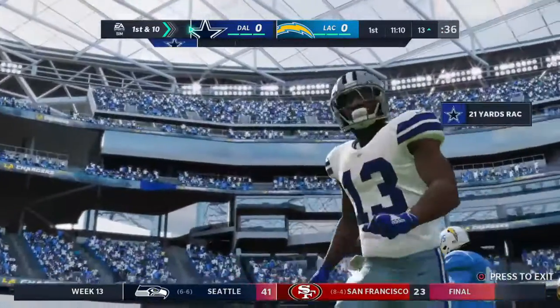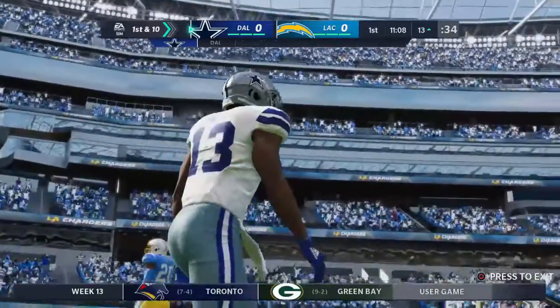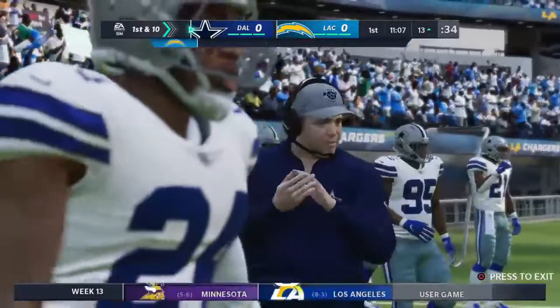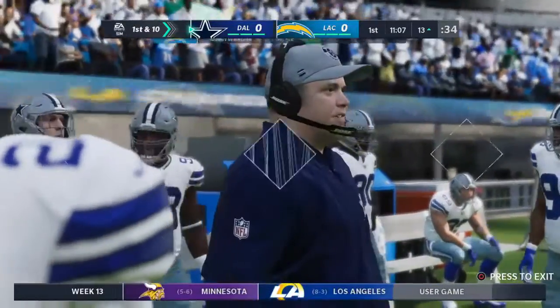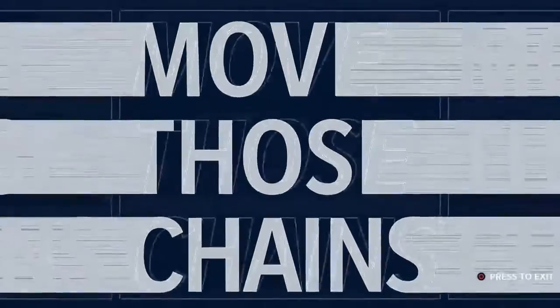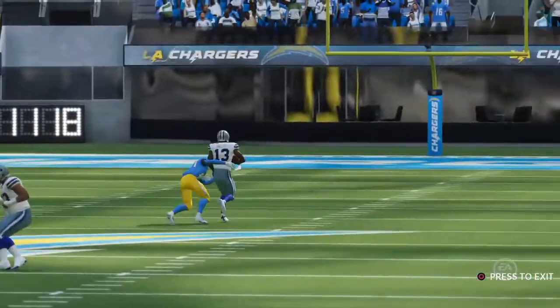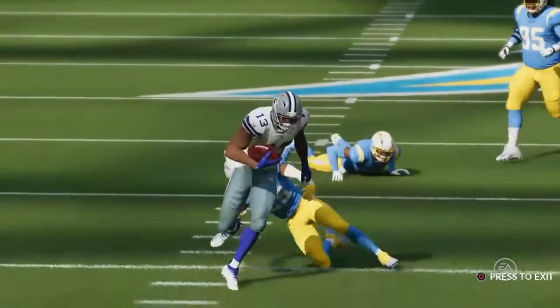The catch and run pays off for 29 yards. How about the start throwing the football? 4 for 4 on this opening drive. Oh, he's slinging it. And oftentimes when you talk about slinging it, you're thinking about a guy throwing it all over the yard, not necessarily accurately. In this case, though, he's honing in on his targets, and he's delivering.